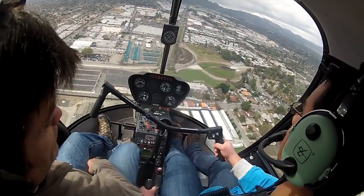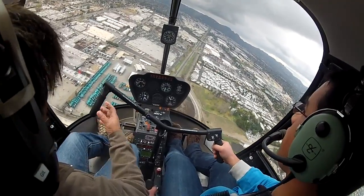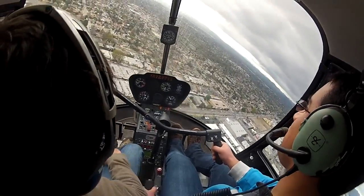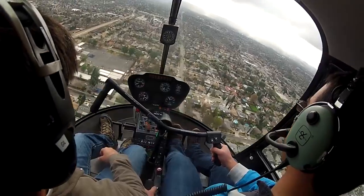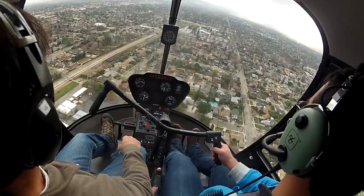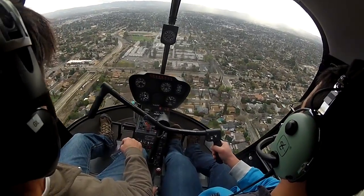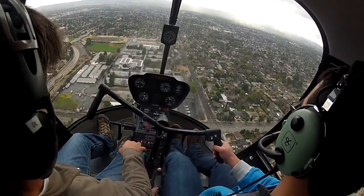Try loosening up that grip a little bit. When I fly, I kind of hold it with two fingers. It takes a bit to get used to. There you go. Nice. Follow that road back. Right down that one. Did I roll too far? No, that was good. These things can really roll. When you first learn it, you try to make them easier, but they can really turn.